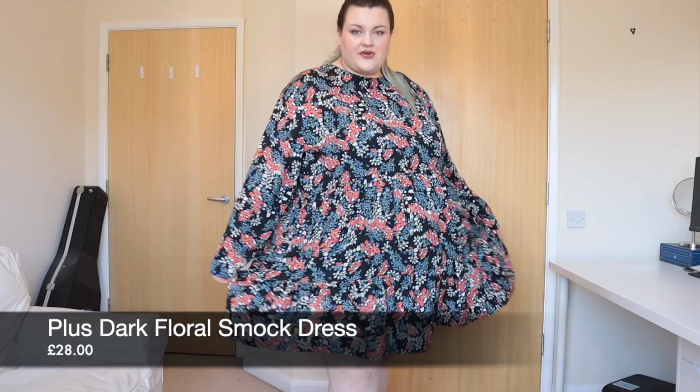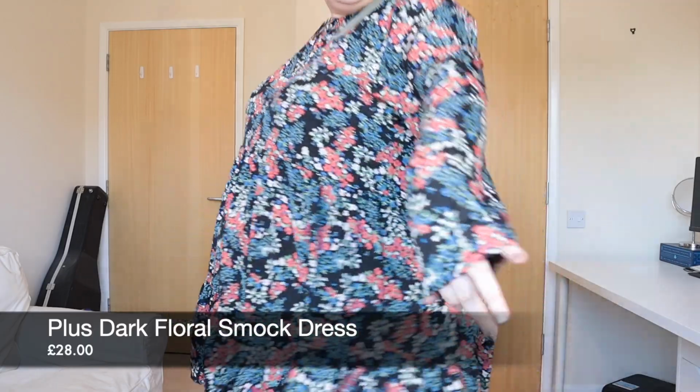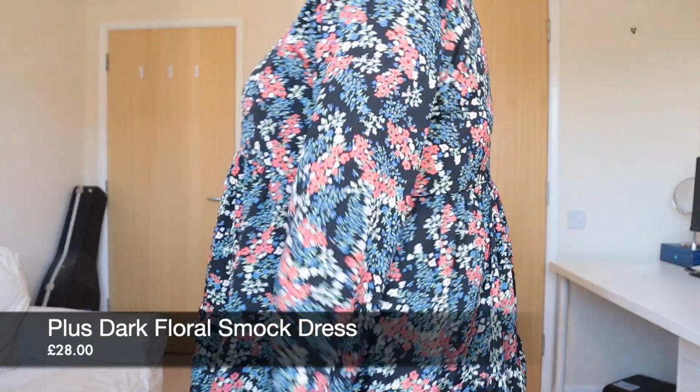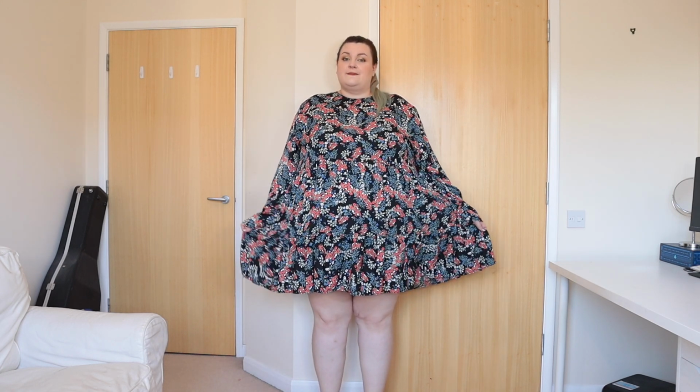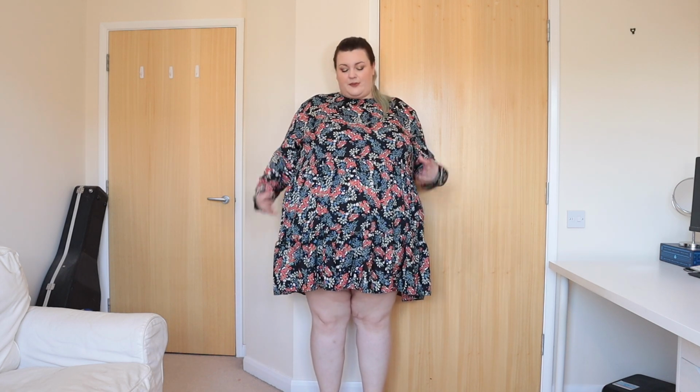how beautiful is this dress? I love the print, I love the colours. I'm just trying to show you the print, hopefully that shows up with my lights. It is not the longest, but as far as Boohoo standards go, it is by no means the shortest. I would wear this with some thick black tights and some ankle boots in the winter. I think that would be perfect.